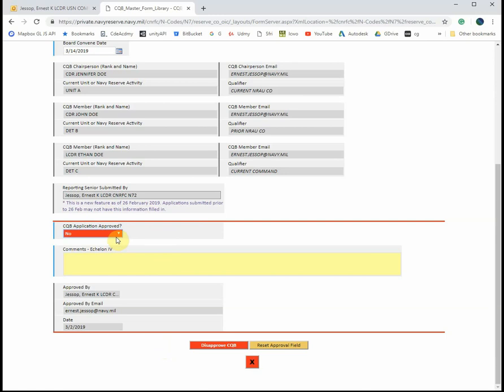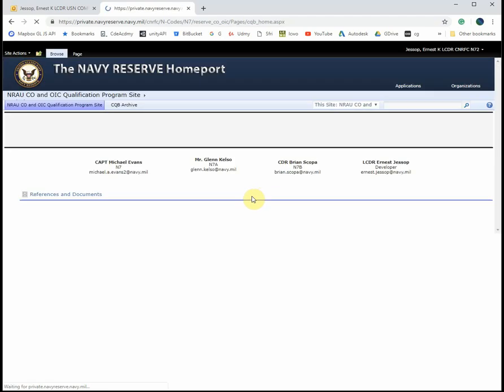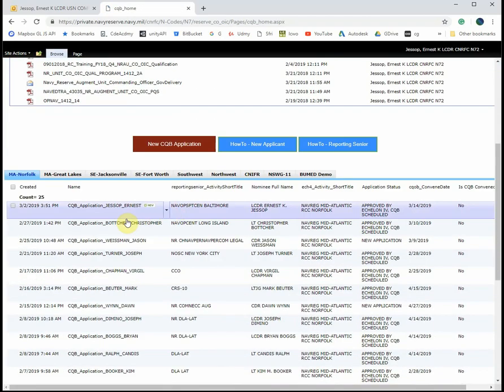So for the purposes of this demo, we'll select the Approve button. I select yes, ensure that the profile services pull the correct name, and then click the Approve Command Qual Board button. If successful, you'll see this screen in your display. When you return to the portal, the application status should be updated. Now the application is approved by the Echelon IV and the Command Qual Board is scheduled.